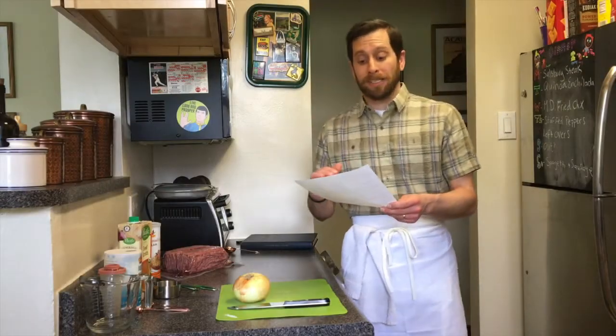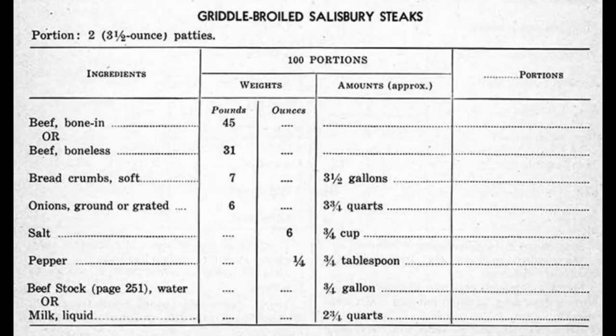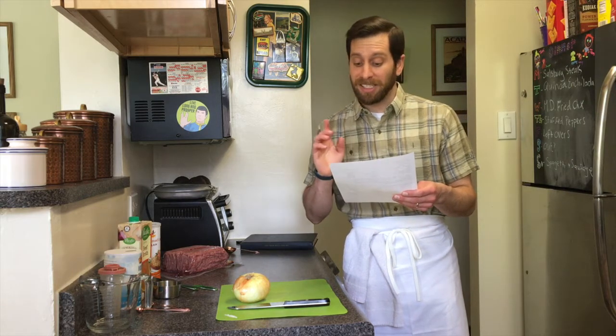We've broken down the recipe because the original one called for 100 portions, and a portion is 2 patties. And we're not going to be cooking that much because it is definitely a lot. So the ingredients for the patty, you need beef, boneless, which the original recipe calls for 31 pounds. We're going to be using 1.5 pounds, and maybe a little bit more too. Breadcrumb soft, originally 3.5 gallons. Today we're using 3/4 of a cup.